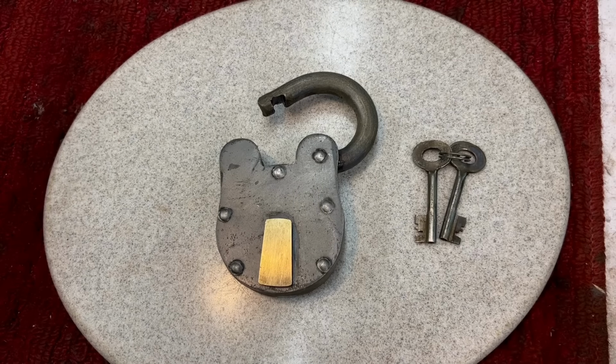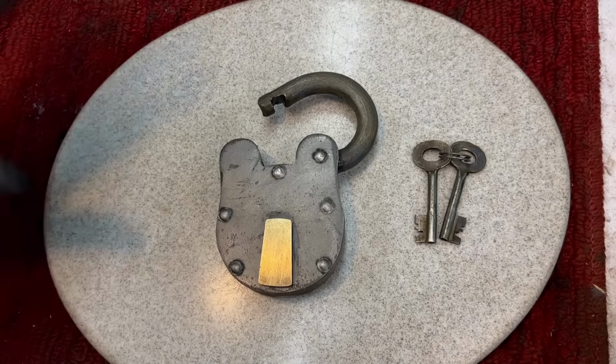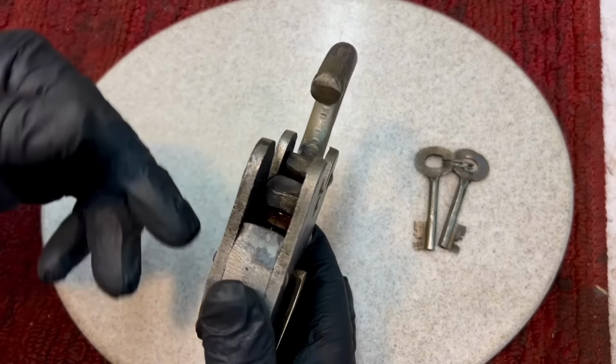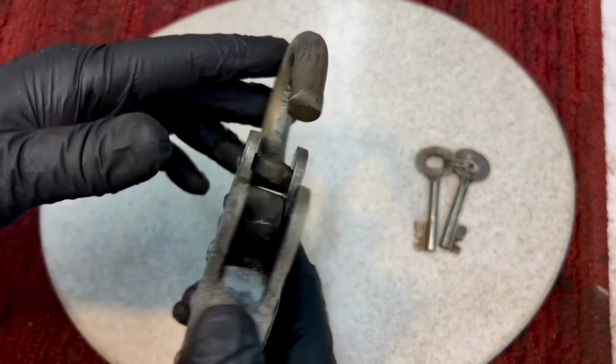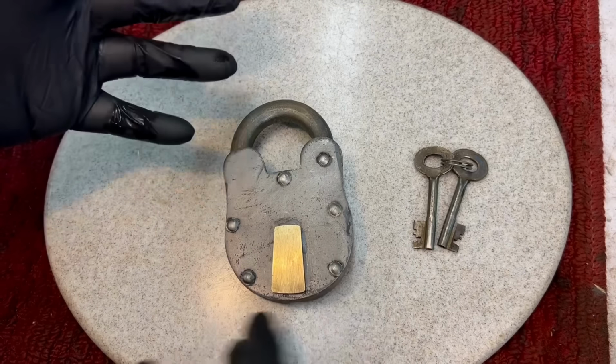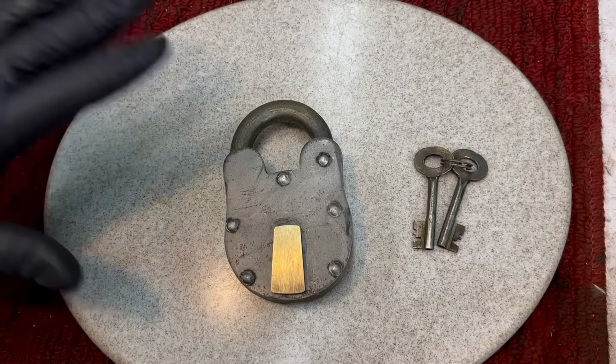Okay, this is 15 hours in the Evapo-Rust. You can see it got rid of all the rust, especially inside the lock and stuff. But now what we're going to do is go over the finish. We're going to wire brush it. That'll always bring up the sheen, and then we'll determine what we want to do as far as a finish on these.